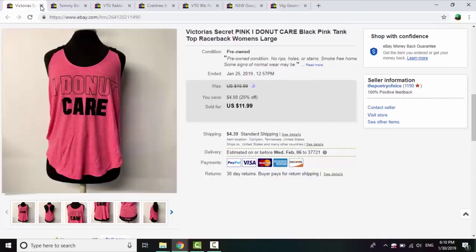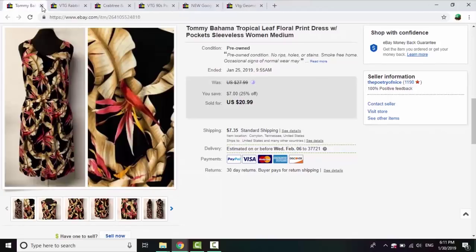I paid $1 for this and I took a best offer of $10. I'm actually trying to move a lot of my Victoria's Secret out right now, unless it's collegiate or extremely blinged out or something like that, lots of sequins and things like that. I'm moving on out because it just doesn't do well for me, and it's been sitting there forever and I'm just ready to move on. So $10 I took for this, and like I said, I had about $1 in it.